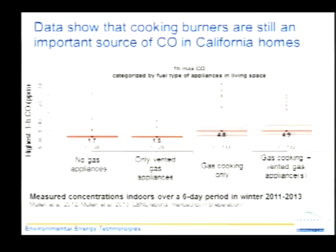So this is back to the cooking burners. I showed you before simulations, and these are measurements now. And this gets to the fact that it really is the cooking burners. It's not other gas appliances. So this was a CEC-supported project. We did monitoring in 350 homes in California. 6 days, we sent monitors out. We measured a whole bunch of stuff. We have real-time data from CO. We have 1 week integrated NOx measurements, NO2 NOx. We measured indoors and outdoors.